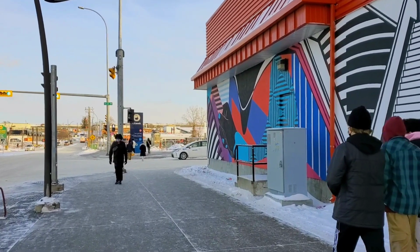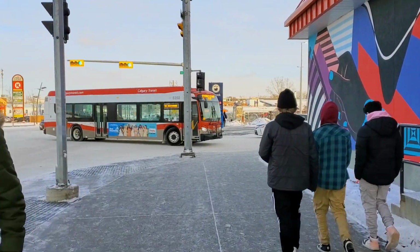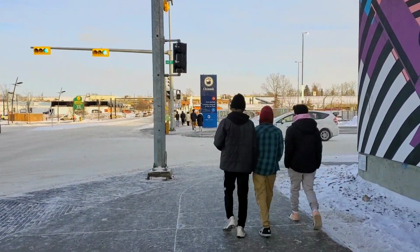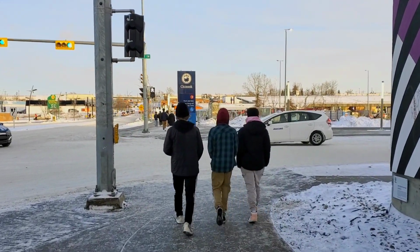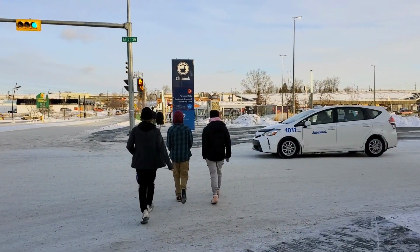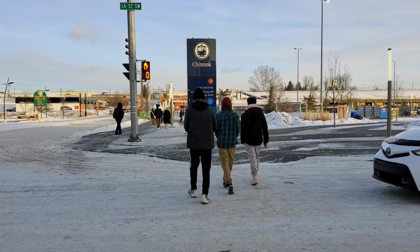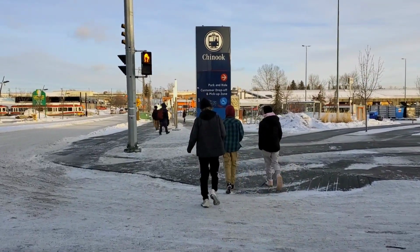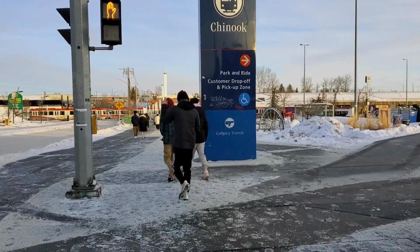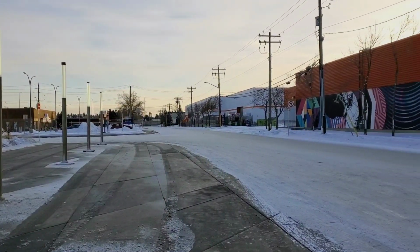In this extreme cold weather, sometimes you have to walk 5-10 minutes to the C Train station, and sometimes you don't have to walk at all, especially in the downtown area. I'm just trying to cross, oh my god, it's so slippery, the road. Look at this road, it's terrible.